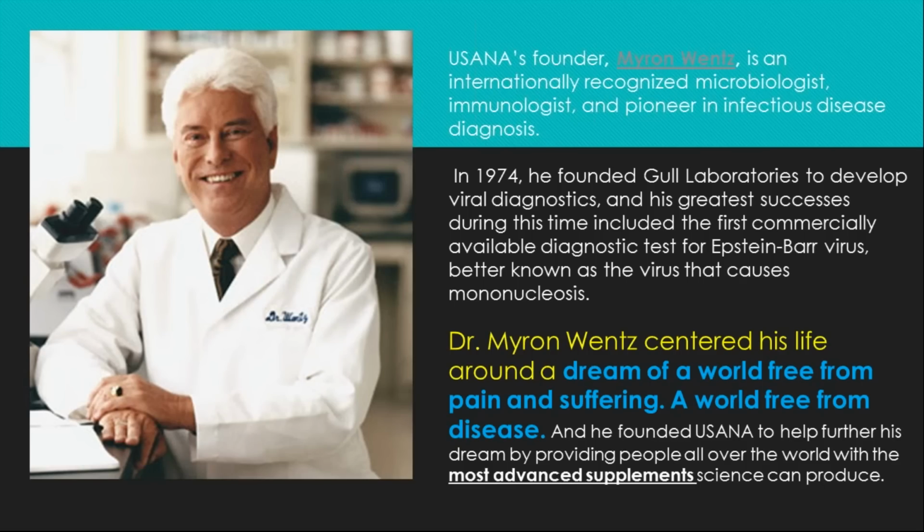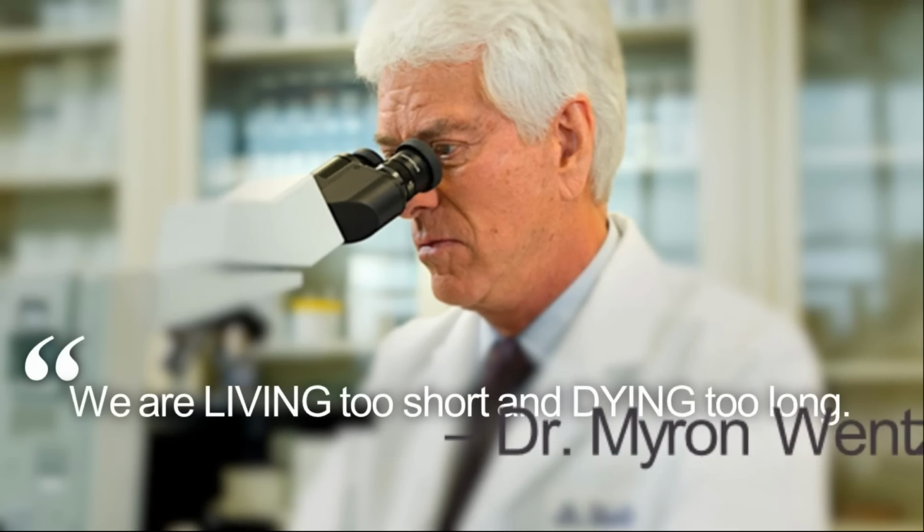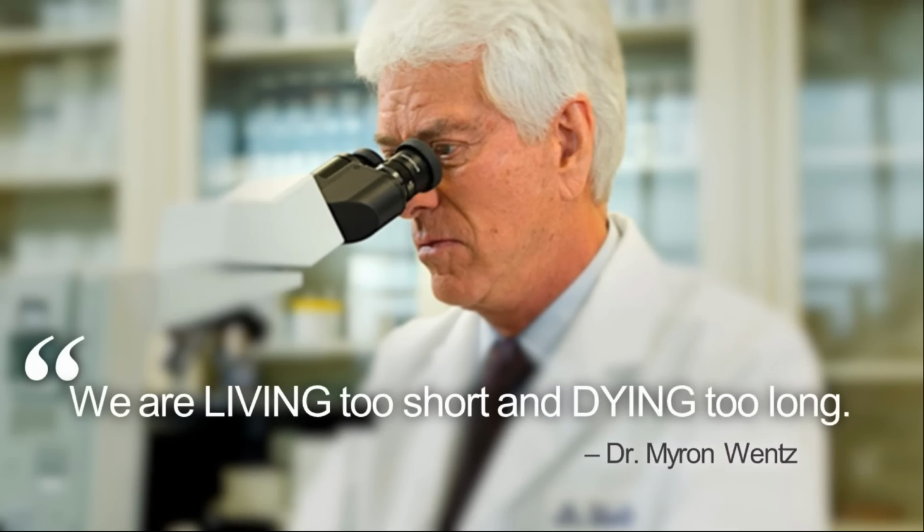When you say most advanced, this contains an array of different vitamins, minerals, and antioxidants that are needed by the body daily. And when I say daily, we would really advise people that supplementation should be a part of your daily regimen so that you can help your body get optimal nutrition. So by making the most advanced supplementation, USANA attempts to help people understand that if we don't take good care of ourselves, like what Dr. Myron Wentz has been telling us, we are living too short and dying too young.